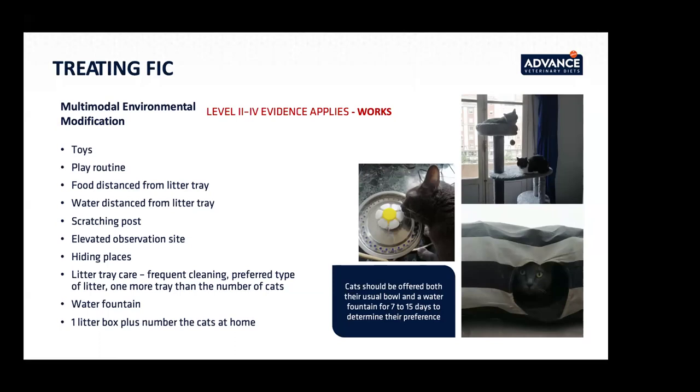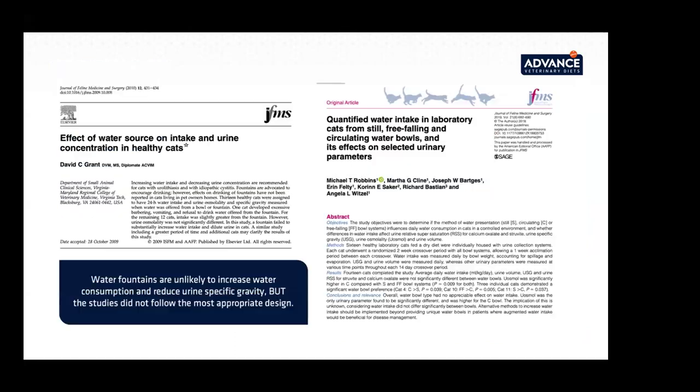Water fountain: one liter plus the number of cats at home. That is important when you want to use the water fountain, because sometimes the cat needs time to use it. You have to try to maintain the fountain in the same place with the water for at least 7 to 15 days.